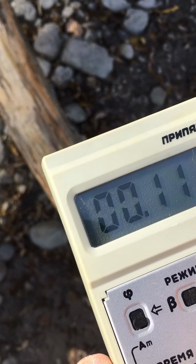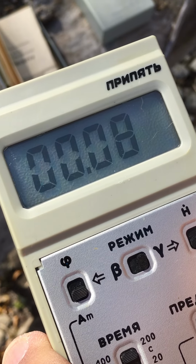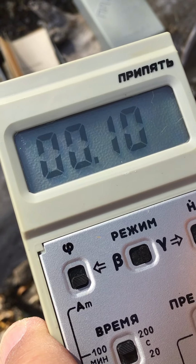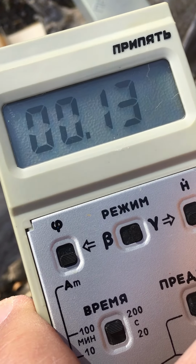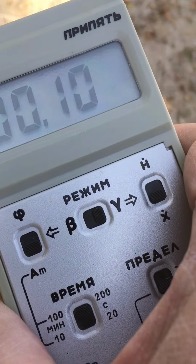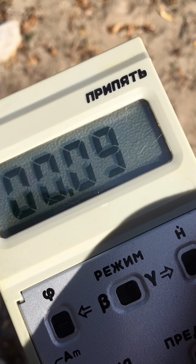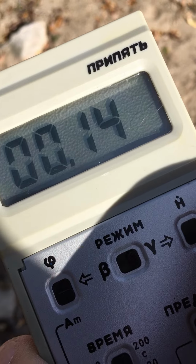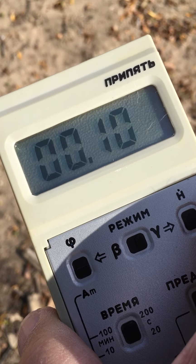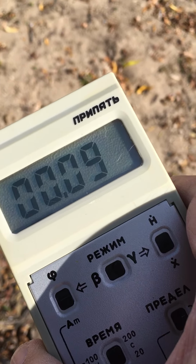And now I'll shut down the device, remove the steel plate and measure the total of beta plus gamma. Just to be sure, I'll move it towards the sand. Yeah, basically not much difference. Yeah, this is the normal, so to speak, background.